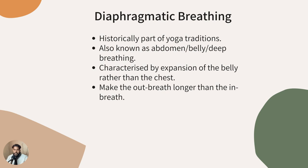So what is diaphragmatic breathing? It's a technique that historically came from yoga traditions, and it's also known as abdominal or belly deep breathing. So that's pretty much what you're going to do.